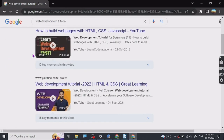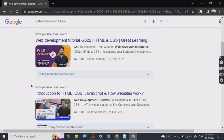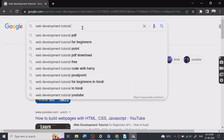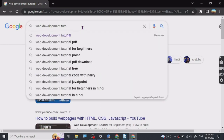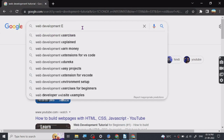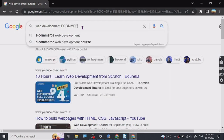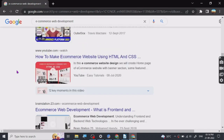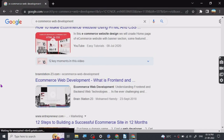Now many people don't necessarily use coding, they use WordPress, so you don't have to code a lot, you can just do a drag and drop. But still there are a lot of great tutorials. You can basically search for web development e-commerce website, so people will teach you how to do e-commerce website development. And yeah, so here are the ones, easy tutorials, and they will teach you how to create a whole e-commerce website on YouTube for free. So that is the best thing.